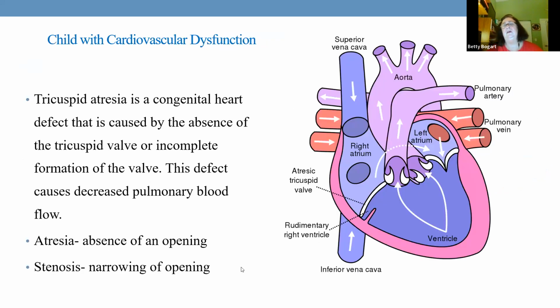Another thing is tricuspid atresia. Now, I just explained it. Let's do it again. Atresia, absent valve. You see the right atrium, right ventricle. If you look at the picture, it's just a complete door. Nothing's opening. So this is a decreased pulmonary blood flow. So atresia is nothing, absent. And stenosis is a narrowing. That means you still get something going there.